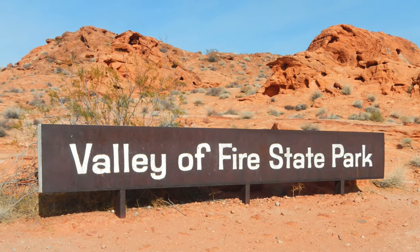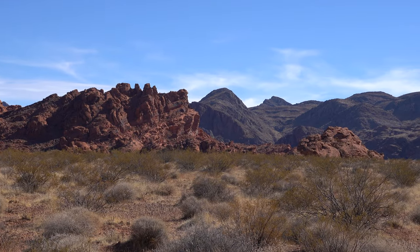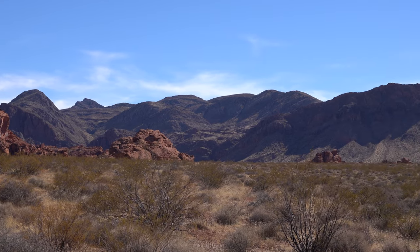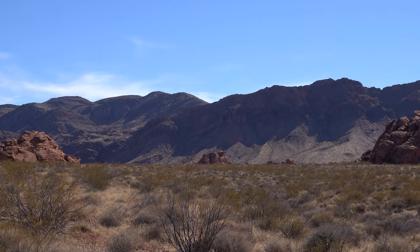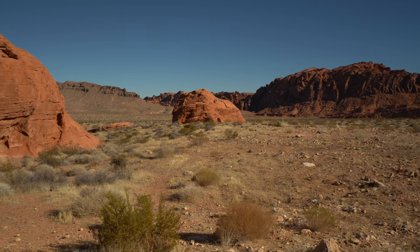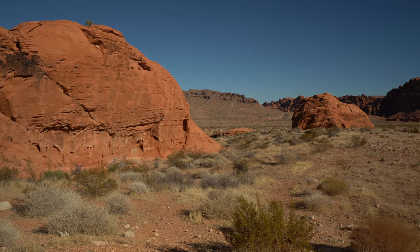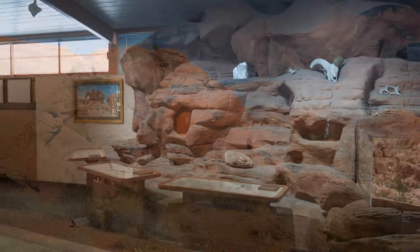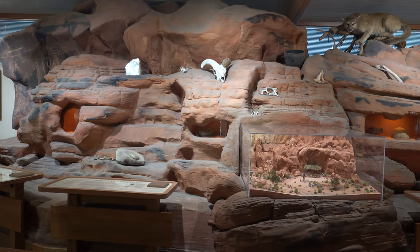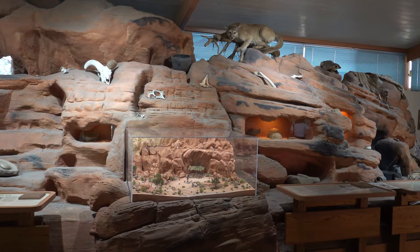Valley of Fire is Nevada's first state park. It's about 40,000 acres of bright red Aztec sandstone outcroppings nestled in a valley of gray and tan limestone. The park contains ancient petrified trees and petroglyphs dating back more than 2,000 years. A visitor center provides exhibits on the geology, ecology, prehistory, and history of the park and nearby region.